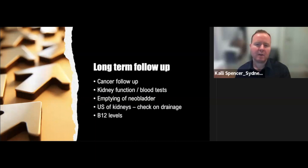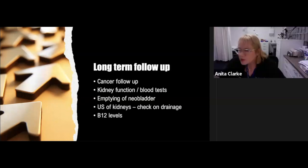So if the neobladder did pack up, would you make another neobladder, or would you then go to ileal conduit? Look, we'd probably go to ileal conduit and use that proximal limb. The reason being that once we have to get into a person losing 120 centimetres of bowel, we start getting towards what's called the jejunum, which is the other part of the small bowel, and the metabolic consequences are much greater in that situation. That's great.